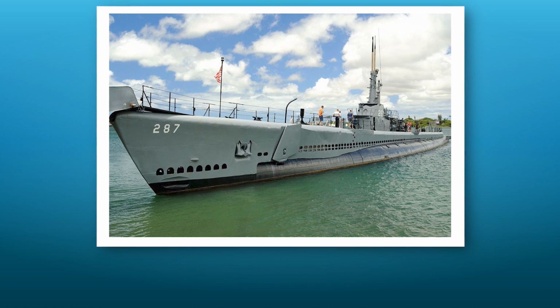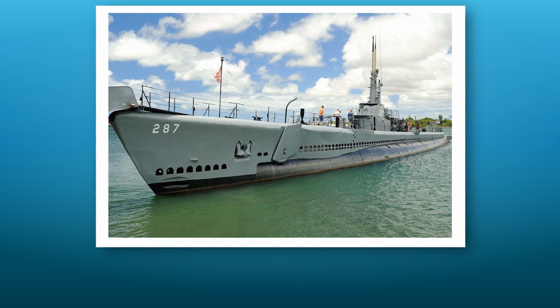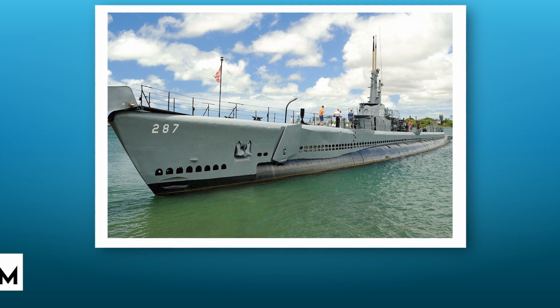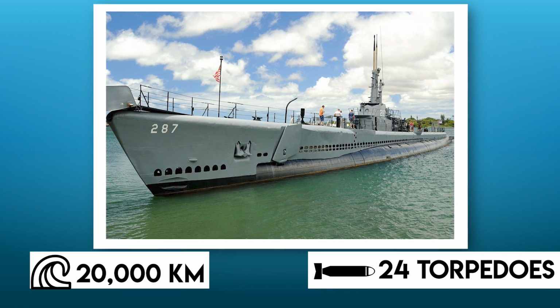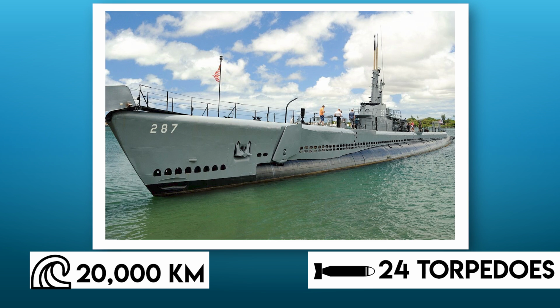After the Americans saw the deadly success of their Gato-class submarines, resources poured in to improve them even further. The result was the Balao-class submarine. With a range of 20,000 kilometers and a payload of 24 torpedoes, the main improvement over the Gato-class was a reinforced hull which boosted the dive depth to 120 meters.